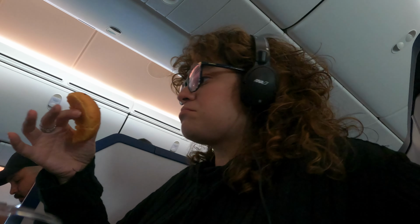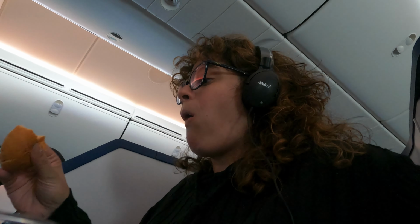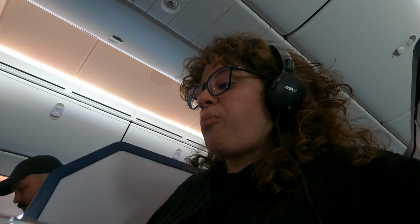Also got some freebies from my husband because he ordered off the international menu, since most of the things in the Japanese menu had fish and he's allergic. So it was nice also doing some mix and match, and the bread was good.